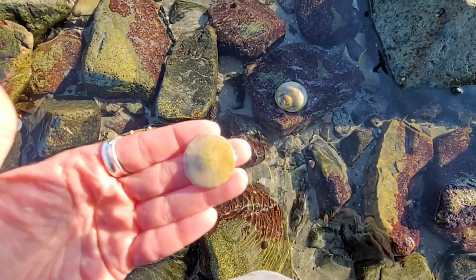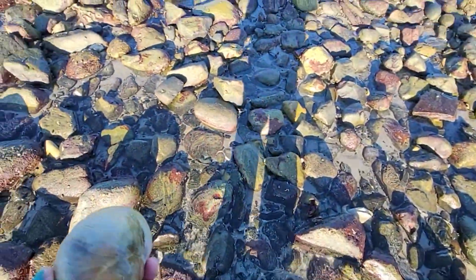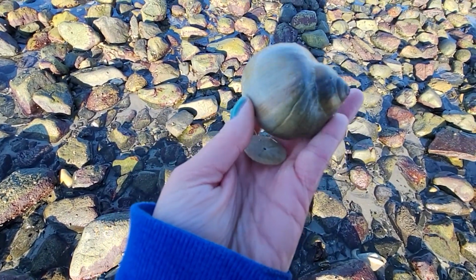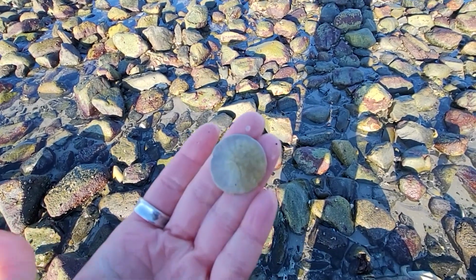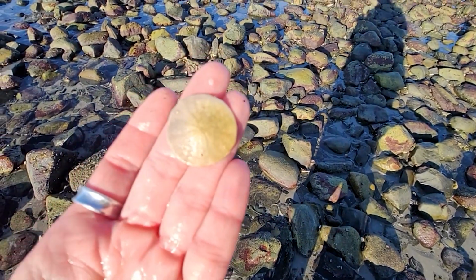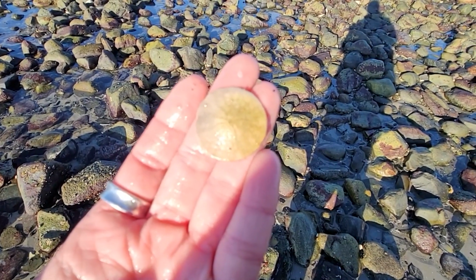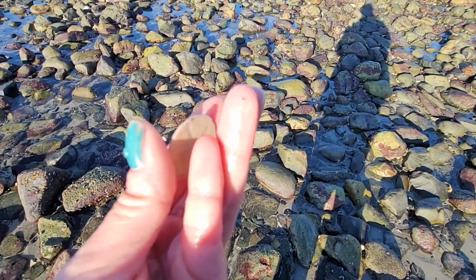So I'll move this into a less sunny location so you can take a look. Cute little sand dollar that was down there. I was surprised by it when I saw it. I actually went down there to grab the dog whelk, and then we saw this cute little sand dollar sticking out there too. So of course we had to grab it, get a better look at it.